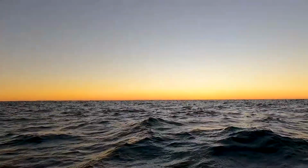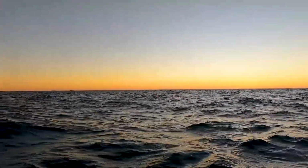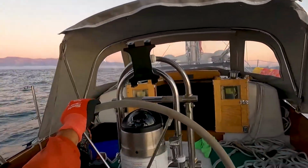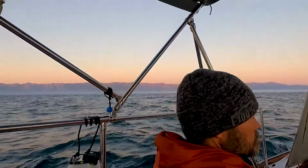Yeah, looking forward to our first night sail, I think. It'll be interesting watching the sun go down. It's gonna be cold. I'm gonna have to find gloves. Well, the sun just set over there, turning the mountains pink.